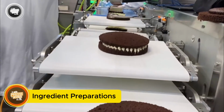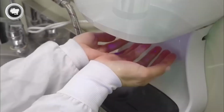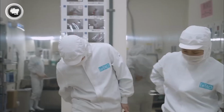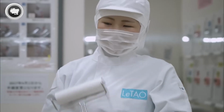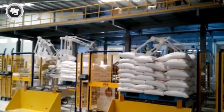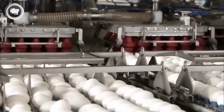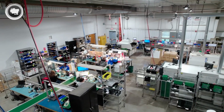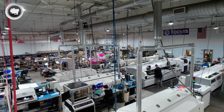Before a single cake hits the oven, the factory floor comes alive with preparation. Workers step into spotless environments, slipping on gloves and protective gear to make sure every step meets strict hygiene standards. Cleanliness is the very first ingredient in any cake factory. Next comes the gathering of raw materials. Massive bags of flour are lifted by robotic arms. Sugar is poured from silos, and eggs are transported in bulk to automated cracking machines. Every ingredient is checked for quality. No shortcuts allowed when producing food at such a large scale.